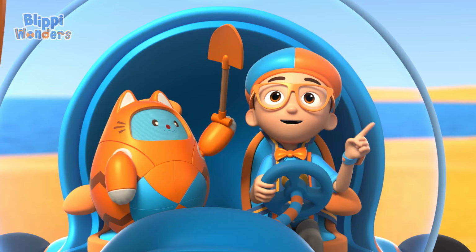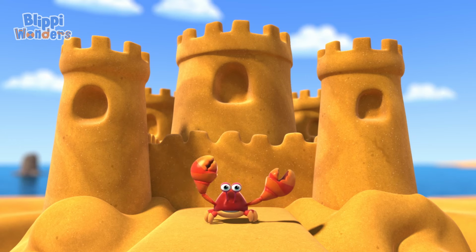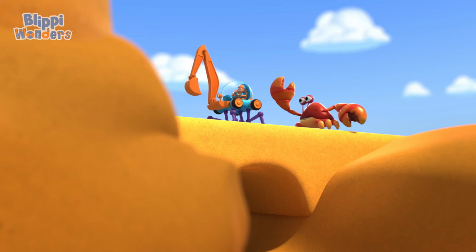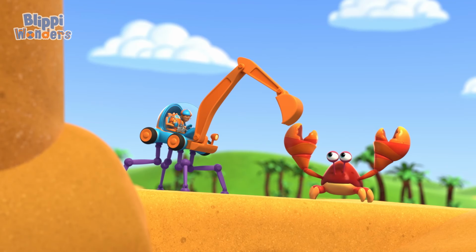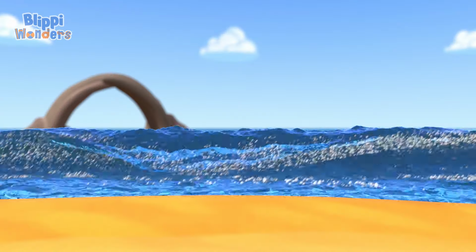You're right, Tabs. We are gonna need a shovel. Finished! Success! You already built it, Krabby. And our moat is perfect. The moat's the hole we dug all around the sandcastle. Great moat! And best sandcastle ever.